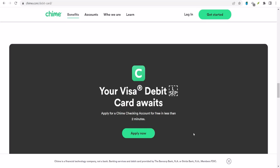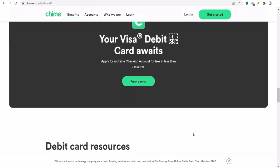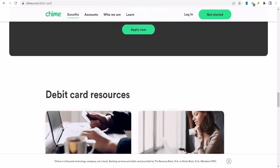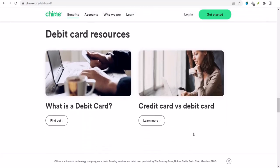Alright, we've covered the basics. But remember, this information is just a general guide. Chime's policies can change, and there might be other factors that affect your deposit limits. So, always do your own research or contact Chime directly for the most accurate information.